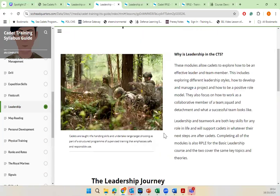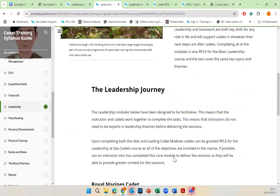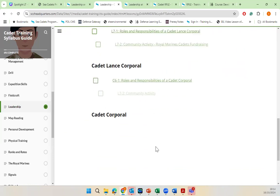If we take some of the leadership modules, this is a little bit of information about why they're in there. As we said, it's about how to be an effective leader and an effective team member for both Sea Cadets and Royal Marines cadets. We know that a key element of being a senior cadet is working both within a cadet team, but also often within an adult and volunteer team where you're supporting them and they're supporting you. Especially in the Royal Marines cadets, when people are going out in the field or doing things like Jib Cup prep, there's a lot of teamwork and leadership that goes into that. So we want to cover that, but also look at it in terms of skills that you can get for life outside of Sea Cadets.